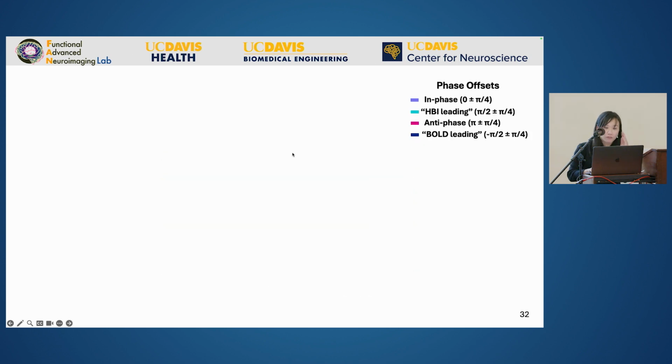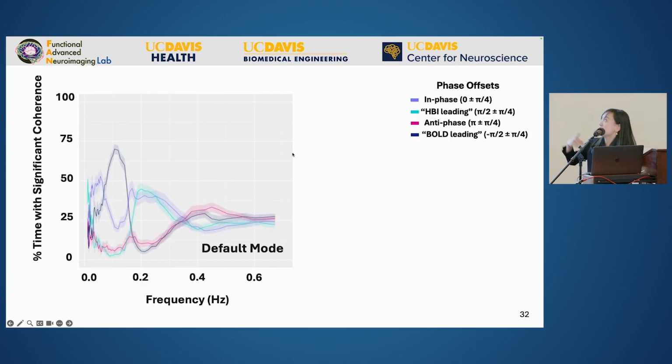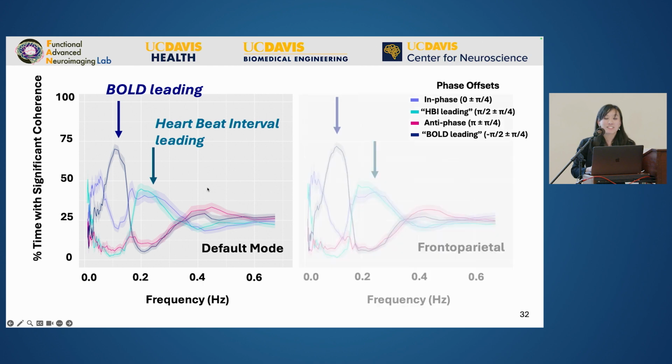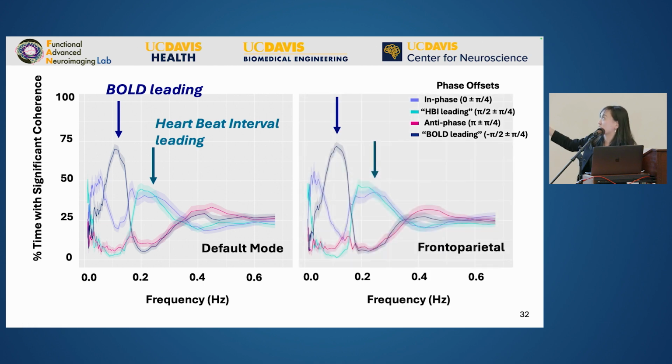And when we dove a little deeper into it, so the default mode network that I mentioned earlier, this is the network that turns on when your mind is wandering. In the lower frequency of synchrony, the fMRI signal in the brain tends to lead or come before the heartbeat changes, whereas in the higher frequency, the heartbeat changes tend to come before the brain changes. We saw this in multiple brain regions. I'm just showing another example of a network here.